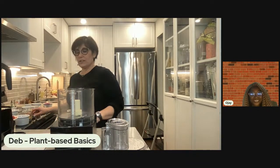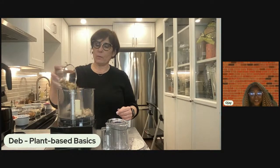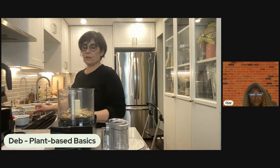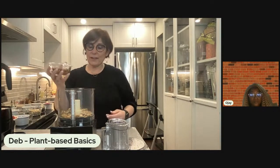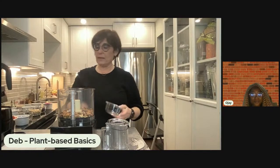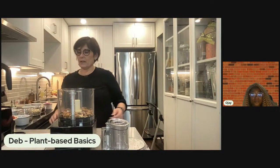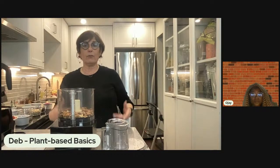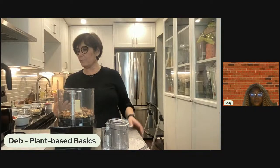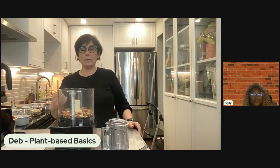So let's get started. We're going to start with some walnuts here. We're just putting things into the food processor. We're going to do it with love here, the recipe. So we've got a few, and then this is some almonds. Almonds and walnuts are really great healthy fats, and they have protein, lots of essential nutrients in them as well.